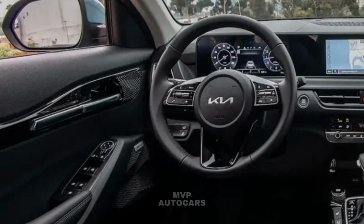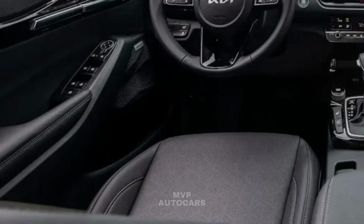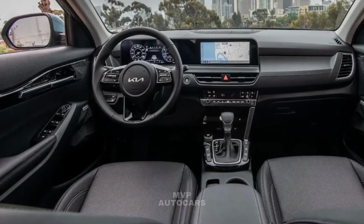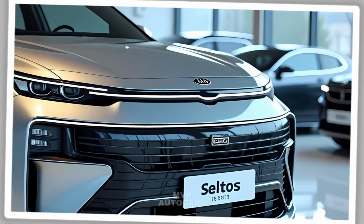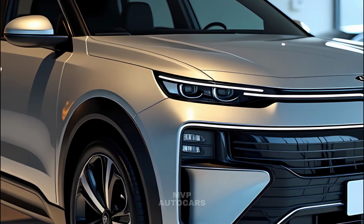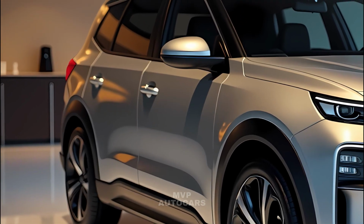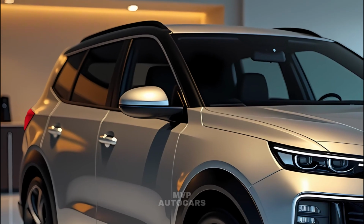Given this situation, we are of the opinion that Kia will not make any significant changes by the time the year 2026 arrives. It would be amazing if Kia were to maintain a significant number of the same characteristics they had in the previous model year for the upcoming model year. Having this information is of the utmost significance.